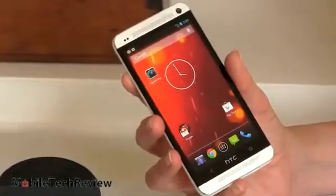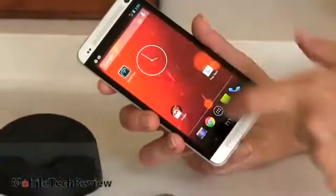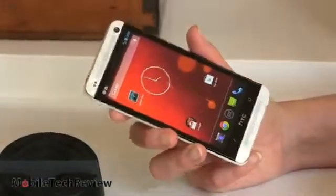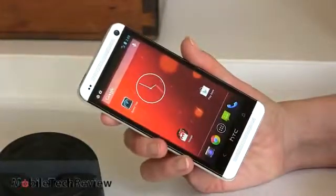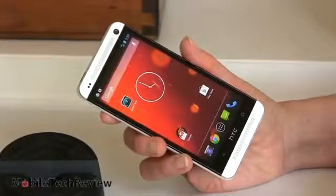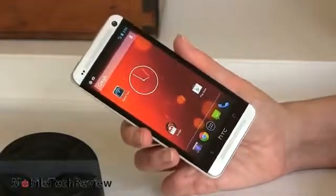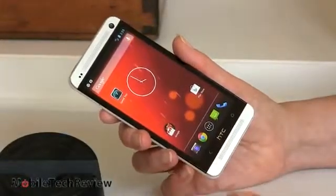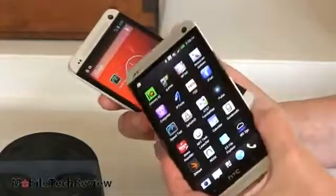So really, in the end, you've also got Beats audio and BoomSound, which means the stereo speaker is facing front here. It's going to come down to what kind of experience you want. If you're one of those people who just loves that pure Google experience, doesn't want any kind of software overlay, then, well, obviously the Google Play Edition is going to be for you. Personally, I would go with the HTC Sense 5 version because the overlays that they put on this phone are just really, really small and mostly helpful.